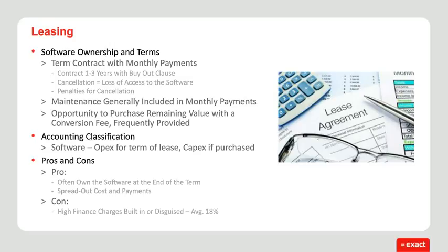And some of the things about leasing is just looking at the term of the contract. In general, we're seeing anywhere from 1 to 3 years. Most of the leases that we've entered into are a dollar buyout at the end. So the company does own the software at the end of it, but that's not a given. It really depends upon how the contract is written. If you cancel the lease, you may lose the software, or you could be on the hook for payments even if you don't use it. And there could be big penalties for canceling.